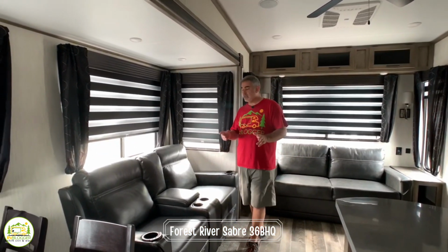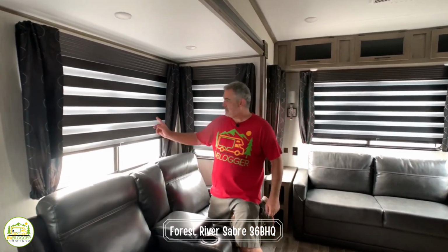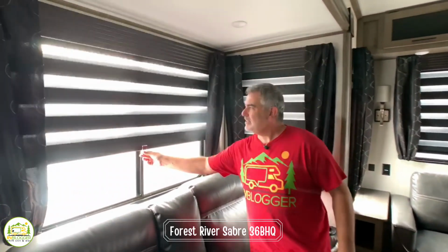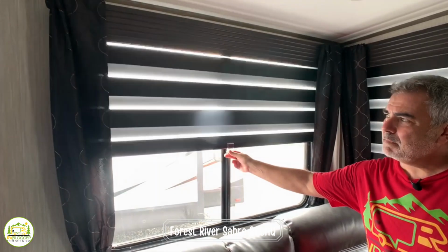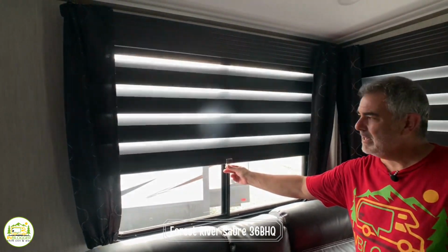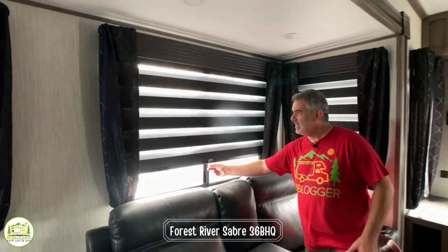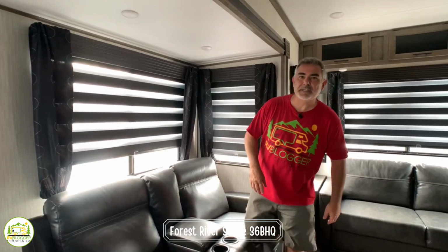Now, one feature that Susan really loves about this RV are these zebra blackout shades. Check out how these things work. So you just move them real slow, and once you line them up, it sort of blacks out the light, or you just line them up that way and let the light in. They're really, really nice. And they go up and down really easy, so kind of a cool feature in here.